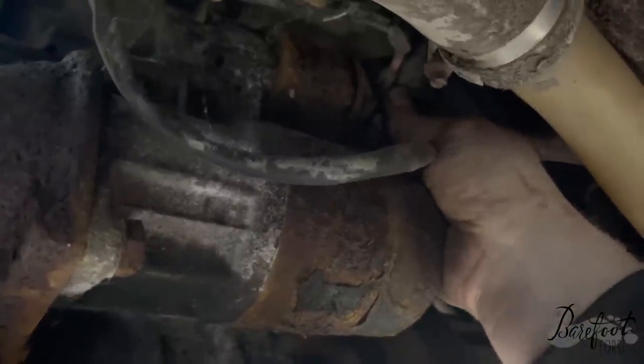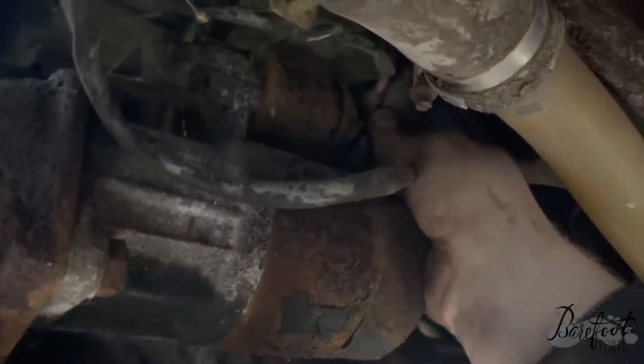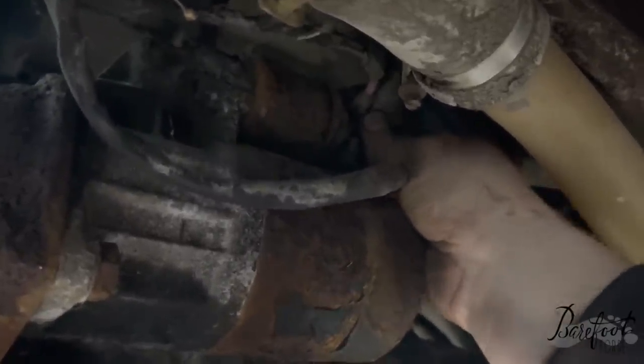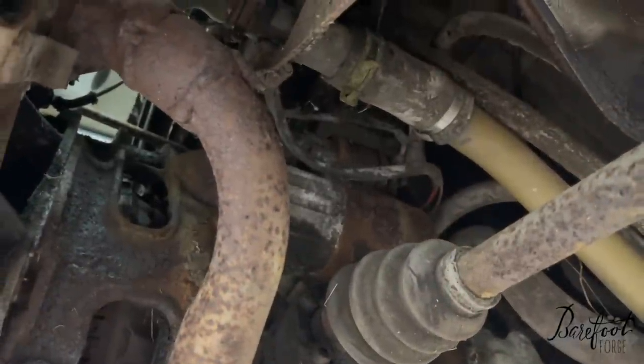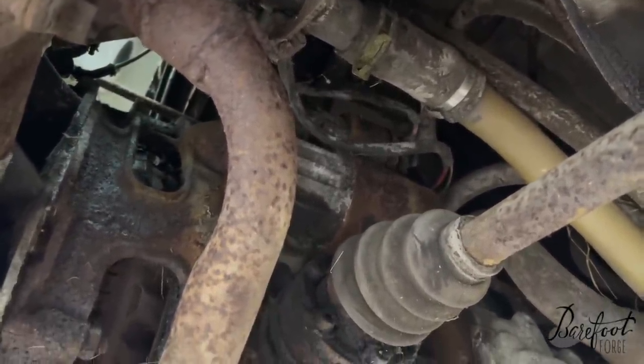See this? This whole end moves. There's no way this works. This is super broken. This is the most broken. The solenoid is like 1,000% broken. If it's that broken, it's that broken. Can we take it off? Okay, let's take it off.